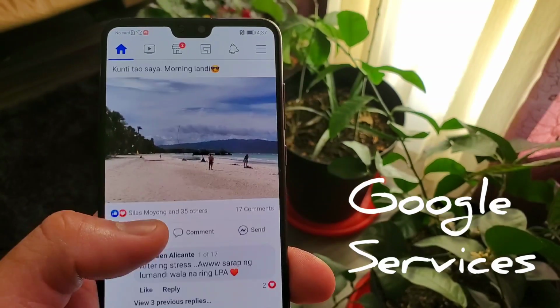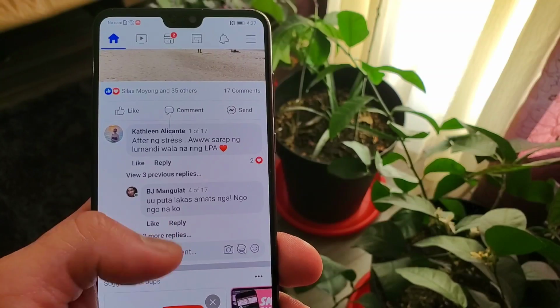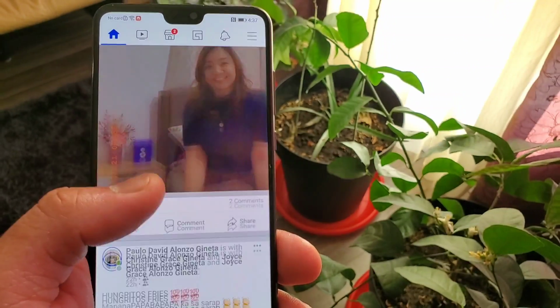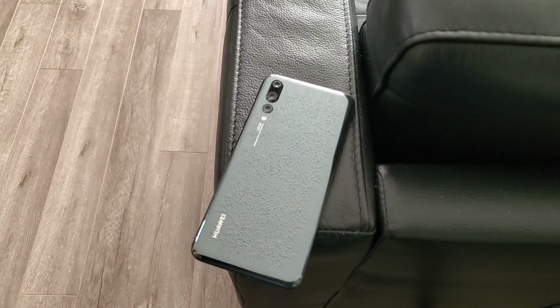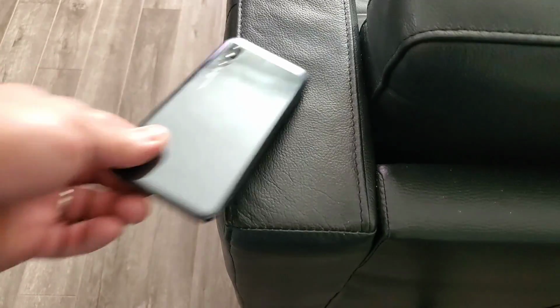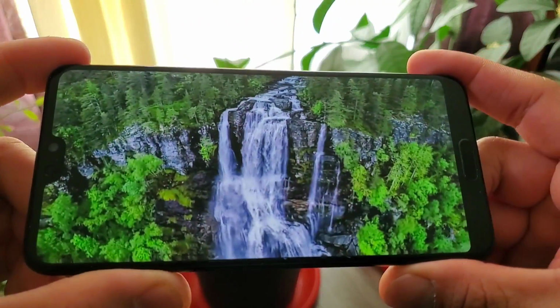This is weird. On all of my reviews, I didn't know I would actually use Google services as my main selling point, as Android phones before automatically get Google services. Well, not anymore. With Donald Trump banning the Chinese giant, they were left with Android skin phones without Google services. This phone still has the glory days of Huawei and Google.